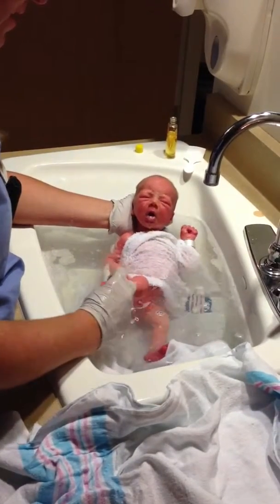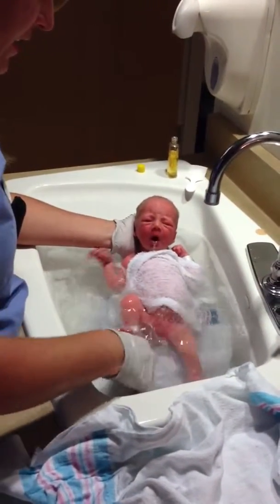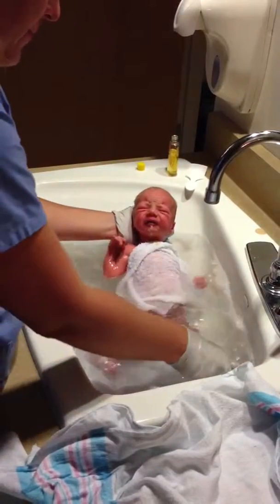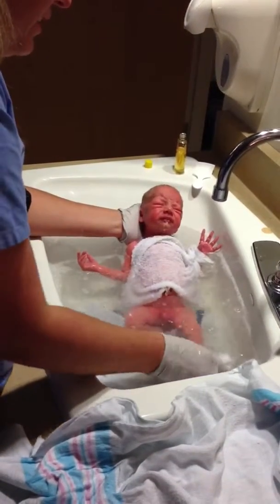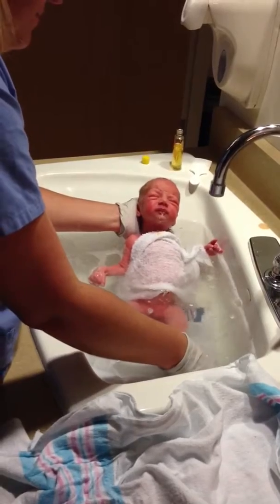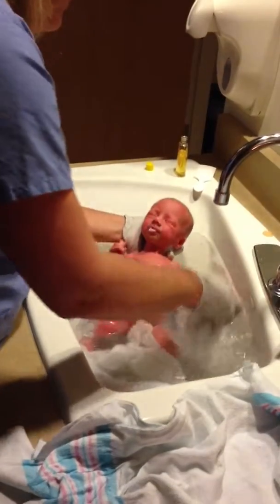Oh, are you gonna puke while you're in the bath? In the bathtub. At least I don't have to clean you again, huh? Both of them have been kind of a little pukey, but she has not pooped yet. So I think her tummy's getting full, and once she poops, she'll probably stop puking up. I'm sure it's just because her tummy is full.